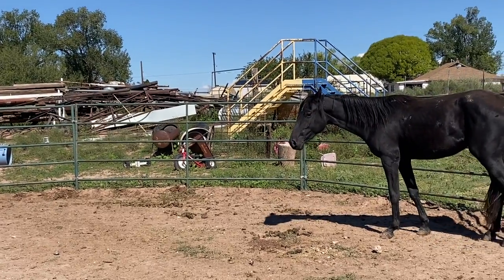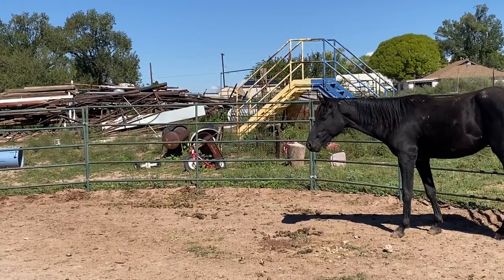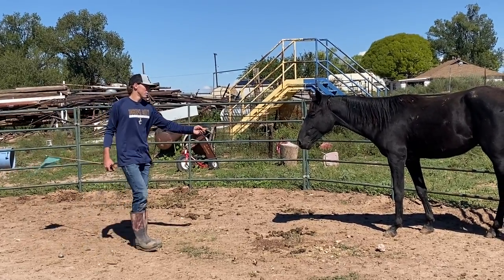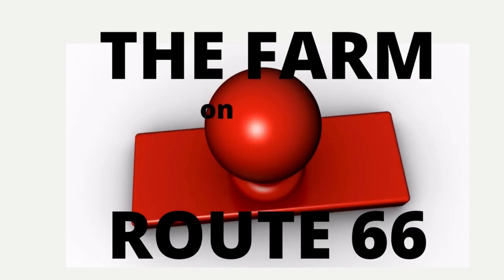Okay, she's learning to face quickly. So now Blake's got some treats. We're gonna see. She doesn't want to be pet. She's not used to having any human touch. But she does like food.